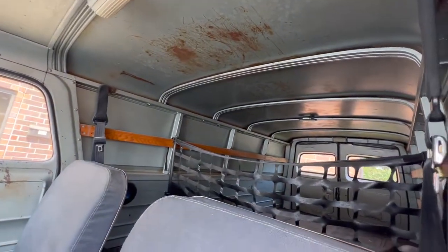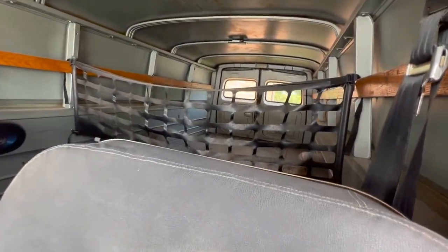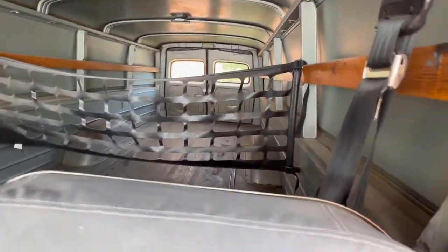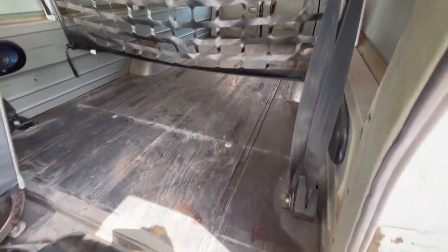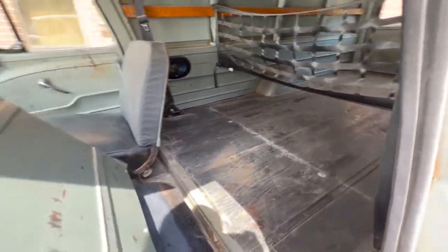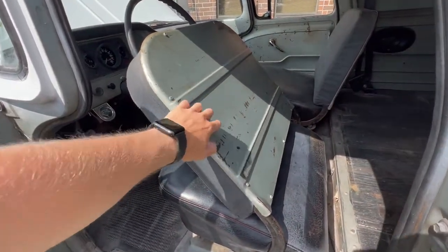You go back, all original looking. Not the net though, I just kind of left it in there. I thought it looked cool. The beautiful wood. Tilt the seat forward, you'll see that wood bed as you go back. Oh my gosh, is this cool. So solid. The original metal back here on the seat backs as well.